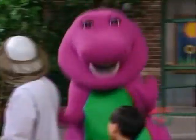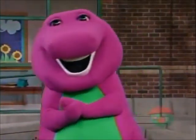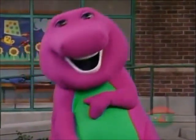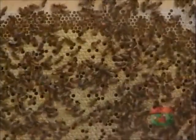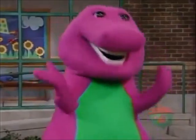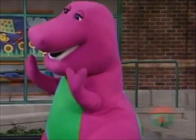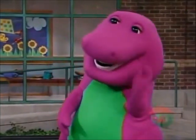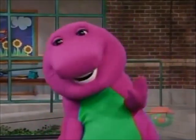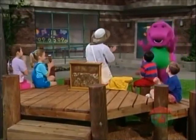Honey bee, you're a buzzy bee, working hard each day, buzzing about from flower to flower all along your way. Honey bee, you're a buzzy bee, making honey for us to eat. Golden honey, delicious honey, smooth and sticky and sweet. Buzz, it sounds so sweet to me. Buzz, my friend, the honeybee. Oh, thank you.